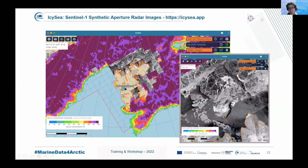Yeah, if you want to try our app, you can go and open this URL, and then you can register with an email, and then you will be sent a token to an email, and then you can use the ICC app on your own devices, smartphone or tablet or on your laptop.